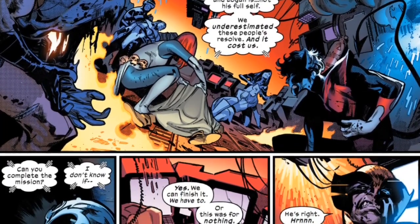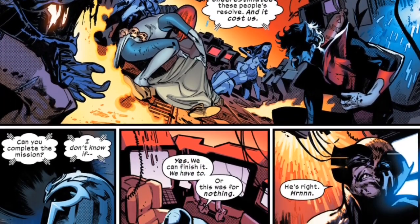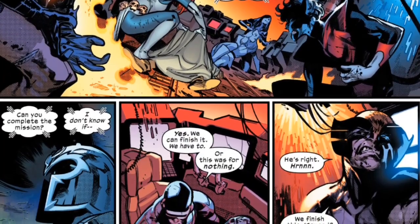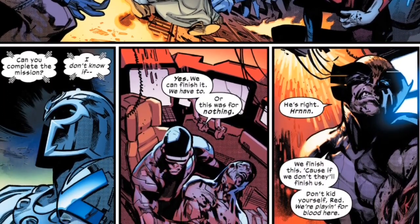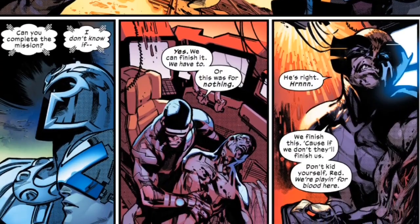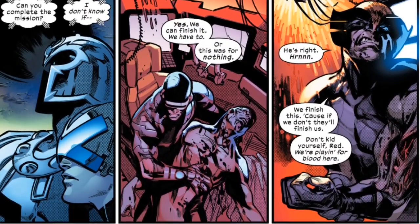So Magneto, who also has a Stepford Cuckoo next to him, was like, can you finish the mission? Jean's like, I don't think we can. Scott's like, oh no, we're finishing this mission. And Wolverine chimes in and is like, we gotta finish this mission, either we get them or they get us.